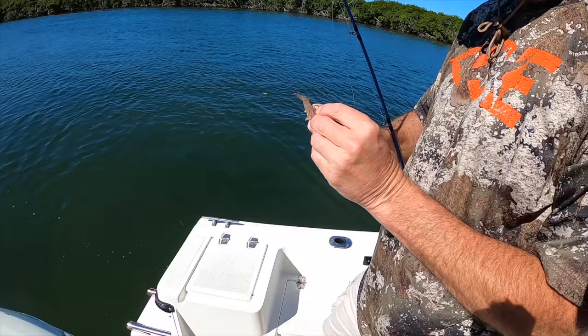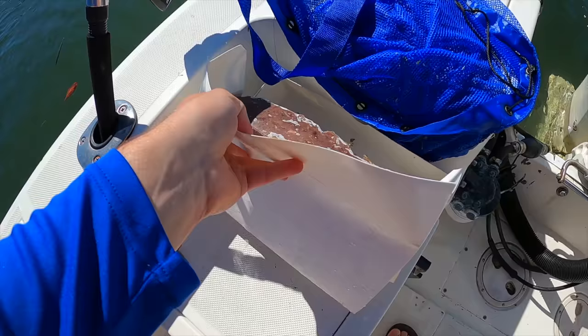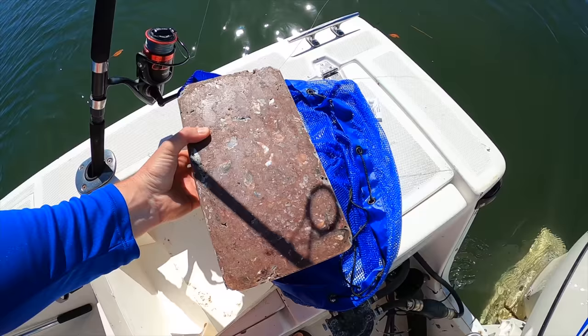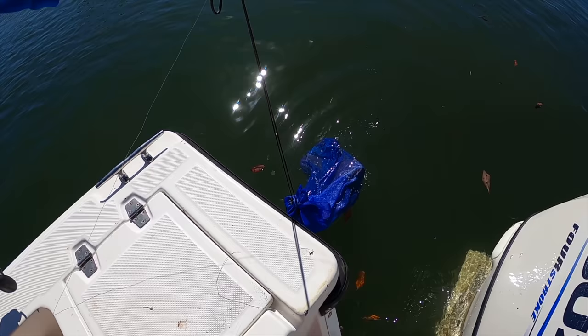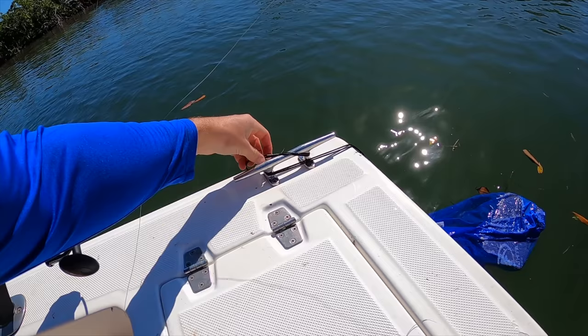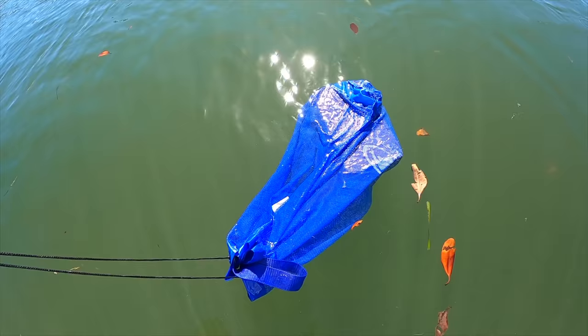My dad's putting on a live shrimp there, and I am going to get out this mesh bag. Look at that. You see all the fish parts and fish eyes and stuff like that. Just put that in the bag there. And we just drop that right behind the boat, and the water melts it off and creates a nice oil slick and attracts lots of fish. That'll slowly melt for the next 3 or 4 hours.